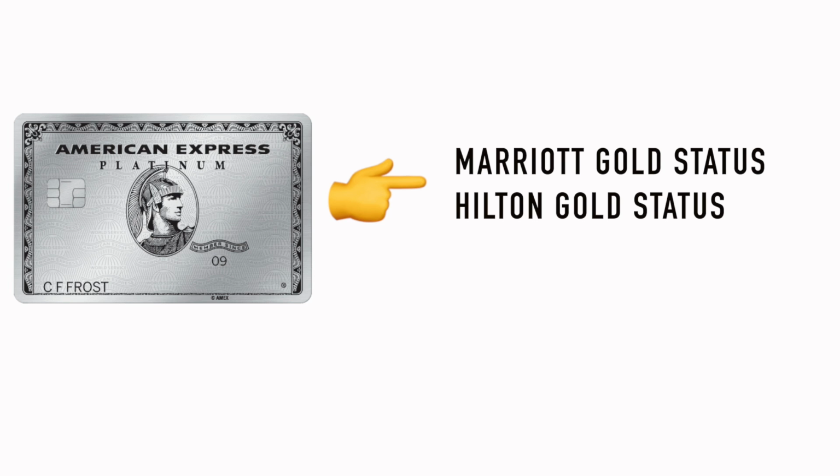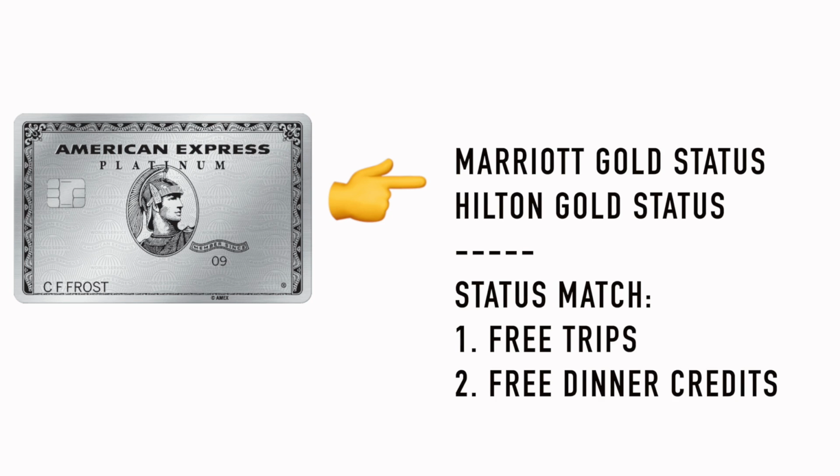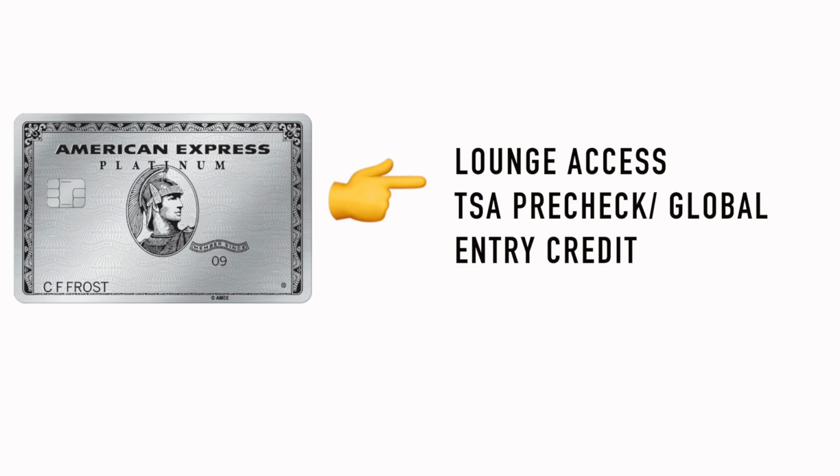It gives you statuses at different hotels like Marriott and Hilton. You get gold status, and the best thing about that is that you can actually status match that over to different places to get free trips, free credits, free celebratory dinners. In addition to that, you get lounge access, you get TSA PreCheck where they actually pay for you to get your interview done. And this card is really just considered your luxury card.